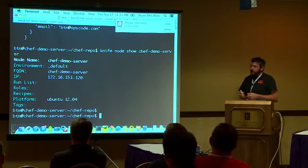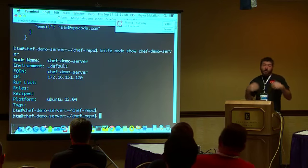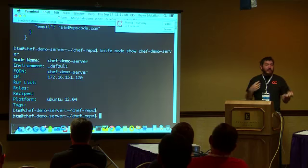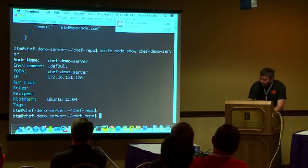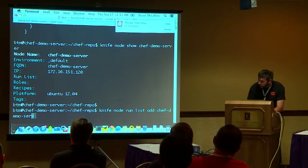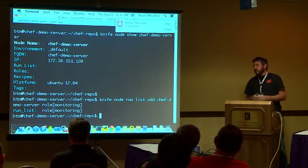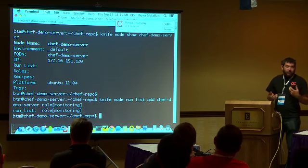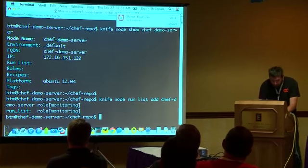So our server's run list is currently empty. If we ran the Chef client, it wouldn't do anything. It would go and talk to the server, see that it didn't have anything to do, check in, and finish pretty quickly. But we want to build a Nagios server. So this command adds something to that node's run list, namely that monitoring role that we created a minute ago.